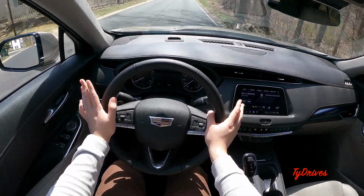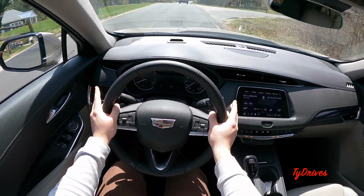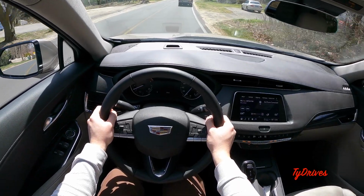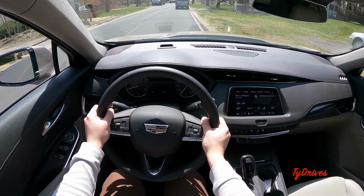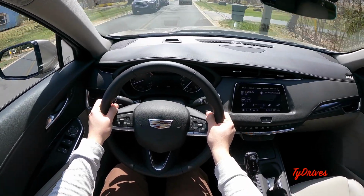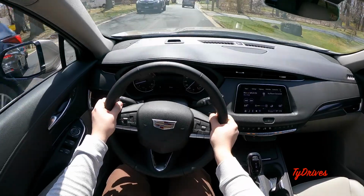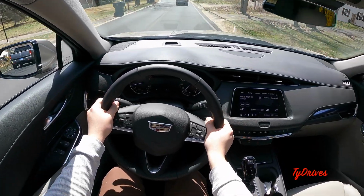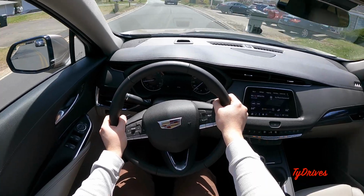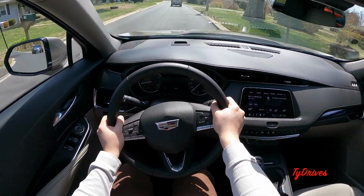But I can say that this XT4 still drives like any other Cadillac that I've driven. It's got a very smooth ride. The brakes feel very nice. The steering has a pretty decent weight to it. Actually, the steering wheel is very comfortable to grip where I am right now. And the seats are extremely comfortable too. So that is a good thing to point out.